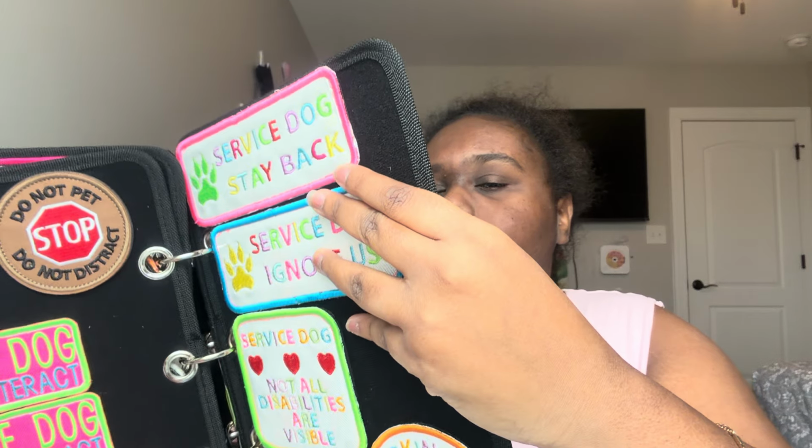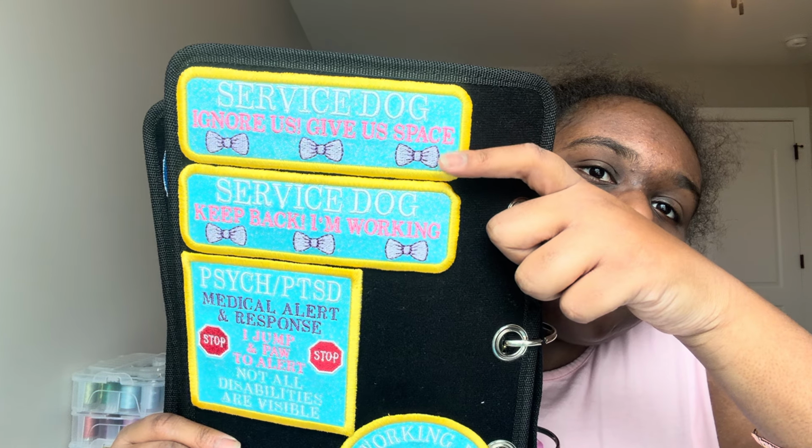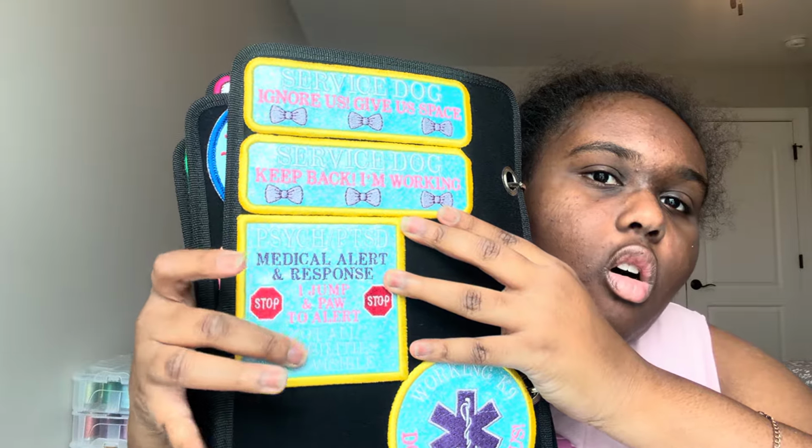Then these ones I'm going to show you were the ones to match the running retrievers little doggy one I showed you with Coconut on the front. So I got these in his colors. So this one says service dog, ignore us, give space, keep back, I'm working. And I haven't used these because in person, here on camera they look great, right? But in person, what really bugs me, and I didn't know, is that you can't really see it, it's all white and you can't see it properly. So I have yet to use these in public. I'm not going to sell them because they're very specific towards Coconut.